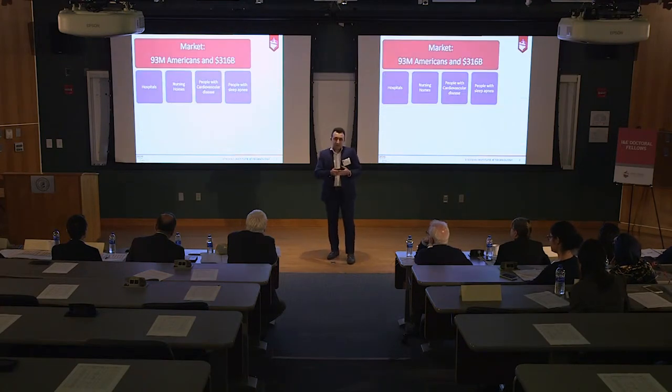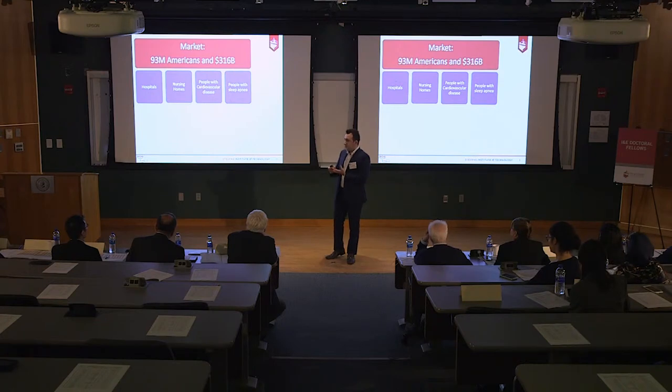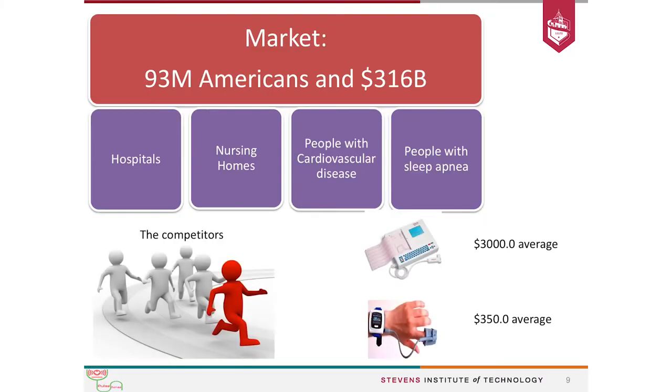In terms of the market, it is pretty large, more than $300 billion. We are targeting hospitals and nursing homes as our primary customers. We have two main competitors, EKG and smartwatches. The former is expensive and complicated. The latter is rather cheap, but still is a wearable device.